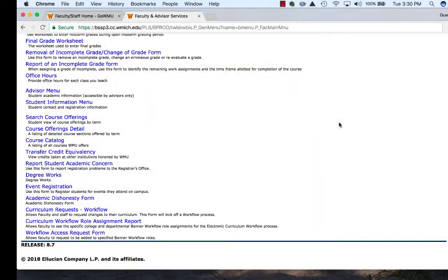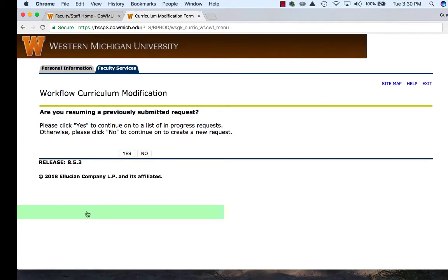To create an electronic course change, select Curriculum Requests Workflow. These change requests can be saved in progress, so additional information can be gathered and the change can be recalled and completed. In this case, we have a new request, so we'll click No for the question, do we have a previously submitted request?